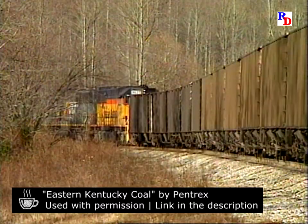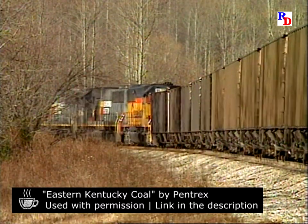The remaining cars and the power now back up onto a holding track to clear the lower switchback turnout.